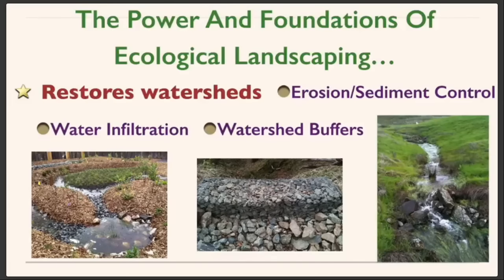Where riparian organisms like amphibians and birds and other organisms like that live in these edge systems between land and water, where they can really thrive and have what they need. And so every one of our landscapes can be a sort of watershed buffer in this way. And also, these landscapes are like water filtration systems. So as water moves through the system, it's being cleaned by roots and beneficial bacteria, and by the time the water gets into our waterways, we want that water to be super clean.